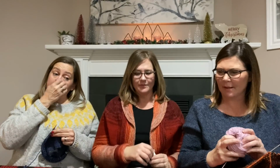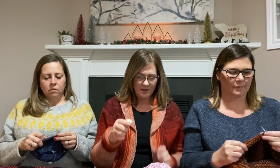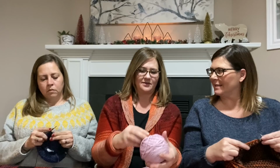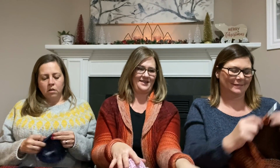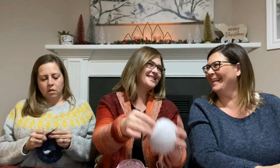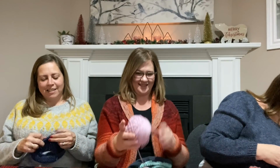I really like that color. Yeah, me too. It's very pretty. And it's just very soft, and I think it'll just be soft and delicate, the shawl. So anyway, that'll be another Christmas gift. Nice. It's very nice. Thank you. And the person you're giving it to will love it. I think so. I do think so.